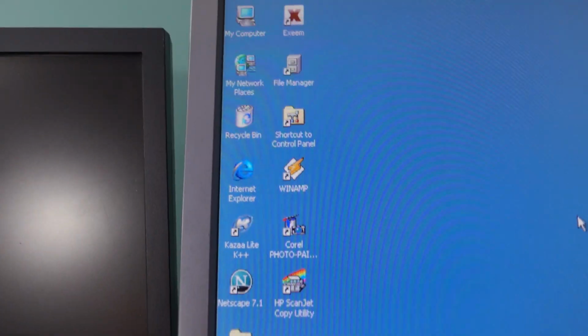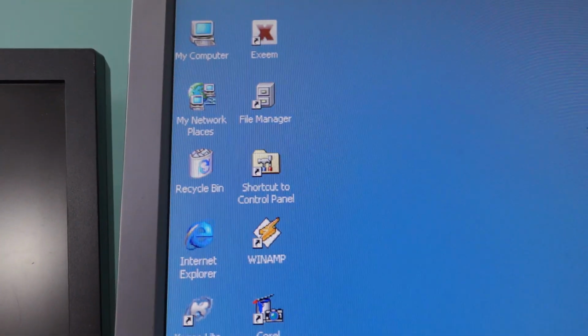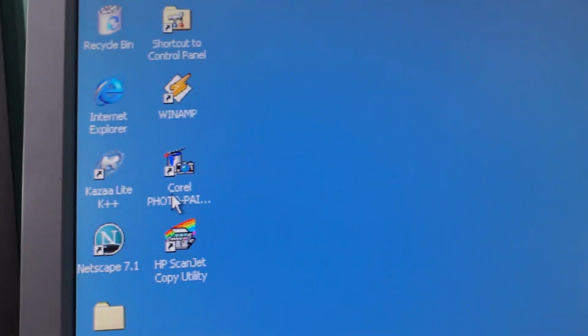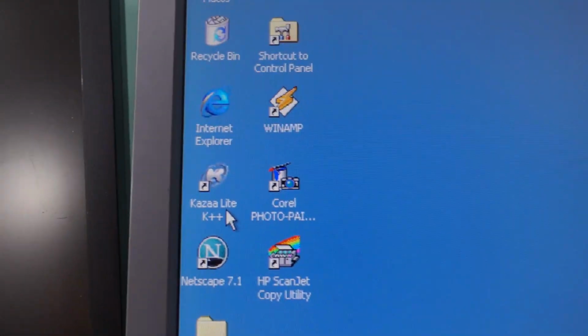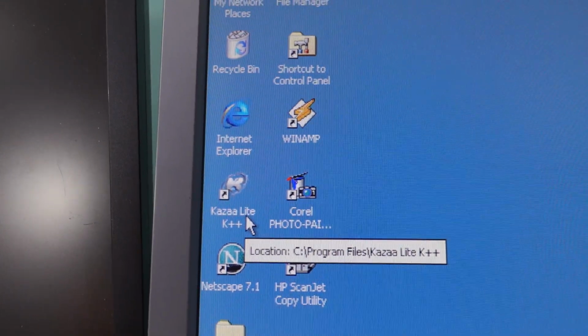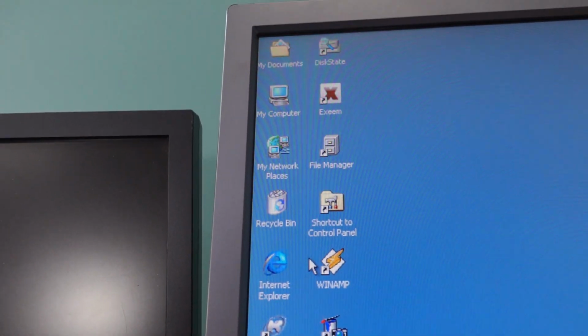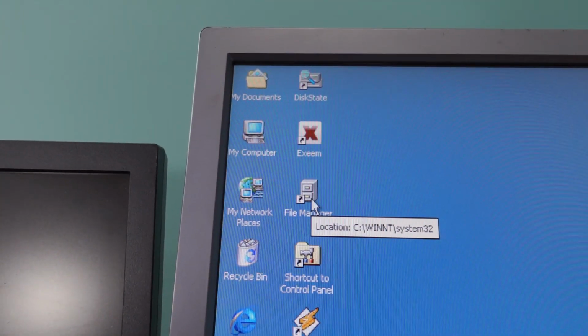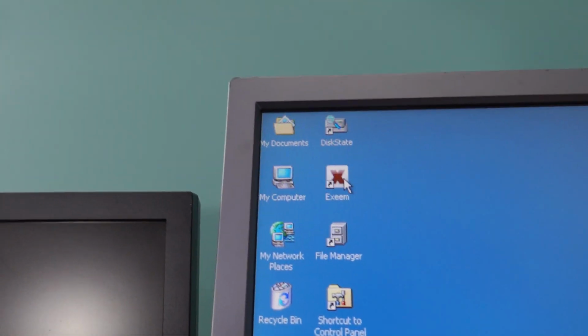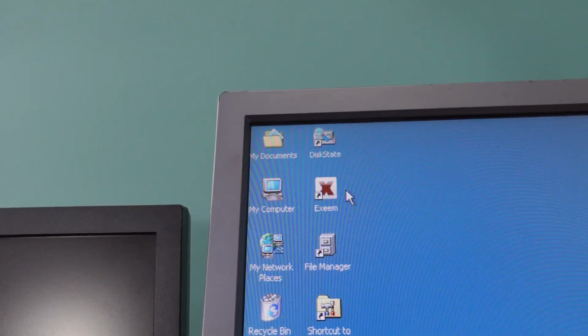Now this guy is a veritable time capsule. Remember Netscape? Corel Photo-Paint, or Corel Draw 7? Kazaa, that's before LimeWire. In fact, I'm surprised I don't have a BitTorrent on here. Back when I still used File Manager, a lot of you probably do not remember that. Exeem, I don't even remember what that is. I think that was another file sharing program.